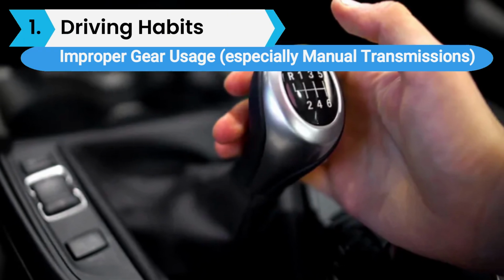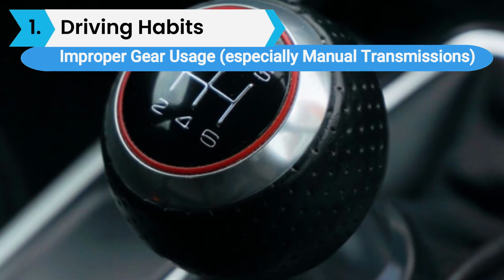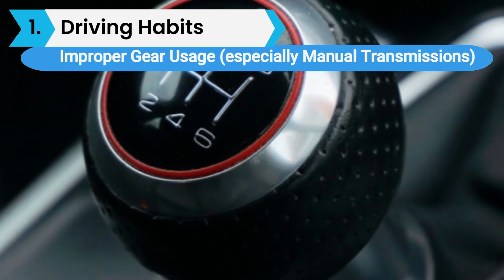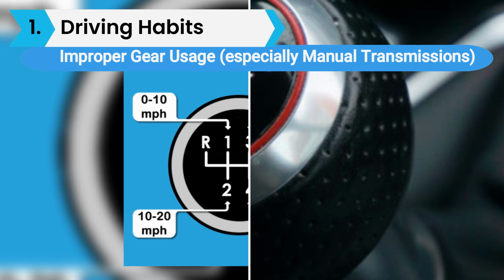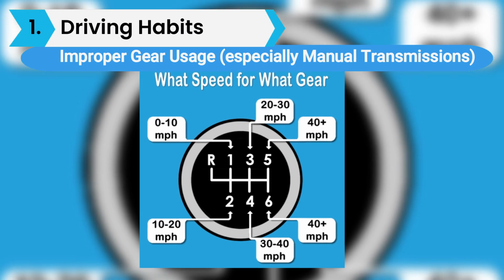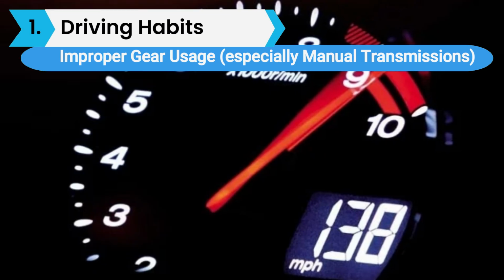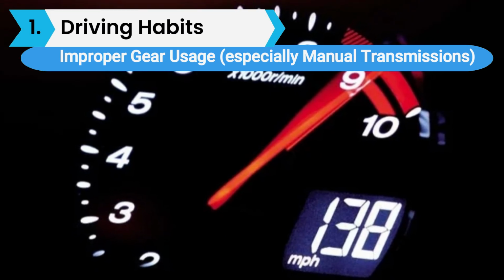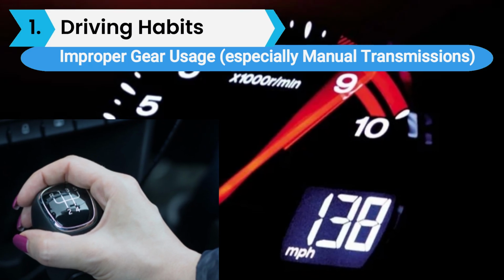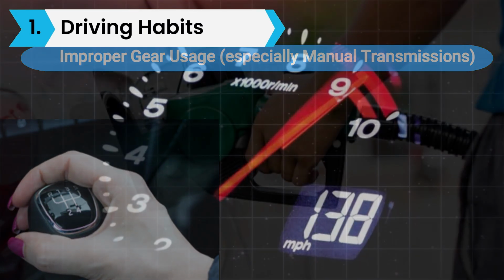Improper gear usage, particularly with manual transmissions, significantly contributes to high fuel consumption when a driver remains in too low a gear at higher speeds or neglects to shift into a more appropriate higher gear. This habit forces the engine's RPM to remain much higher than necessary for the given speed. Consequently, the engine works harder and consumes more fuel per unit of time, even when maintaining a steady pace. The objective for optimal fuel efficiency is to keep the engine's RPMs as low as possible for the current speed and load, without causing the engine to lug or struggle.